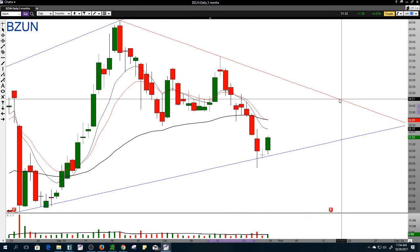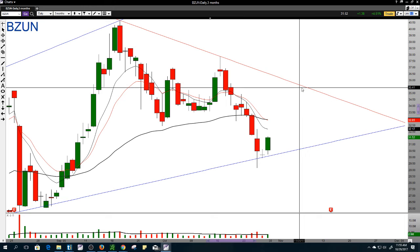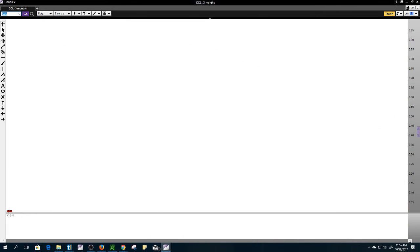We have earnings coming up in a few days. Earnings is actually on the 14th. And so before that, we can probably have this chart with a nice move into earnings. So it can be one of those trades that you look at for a swing trade into the earnings.